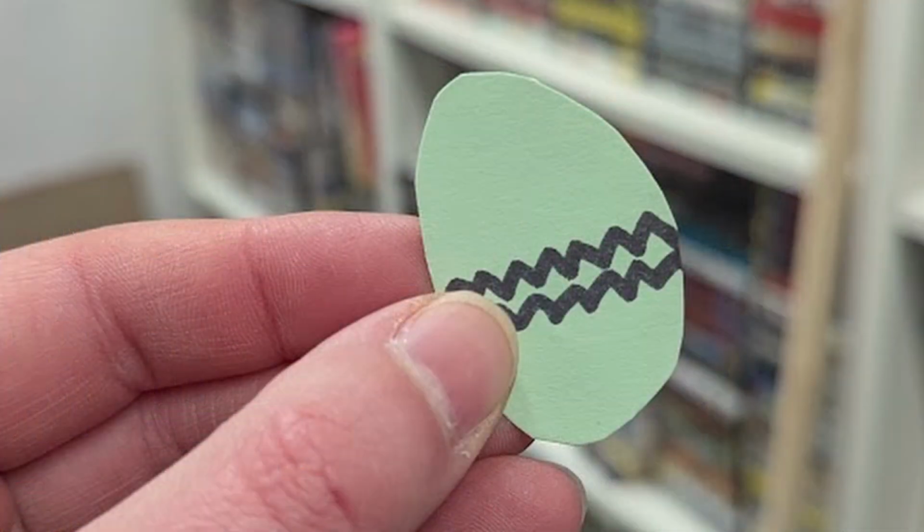Now, as it was Easter weekend, they had an Easter egg hunt, and it was basically little green pieces of paper dotted around the shop, hidden in plain sight, and on the back of each egg there was a number which corresponded to a prize on a list behind the counter. So I eventually found an egg, and I won £5 store credit, which I used on this.